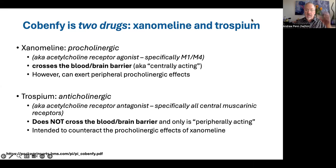So you've got one drug that can be allowed in the brain, past the blood-brain barrier. We call that centrally acting. And then another one that doesn't cross the blood-brain barrier that is anticholinergic. And that's what we would call peripherally acting. And the idea of adding trospium is to counteract those procholinergic effects in the periphery of xanomeline.